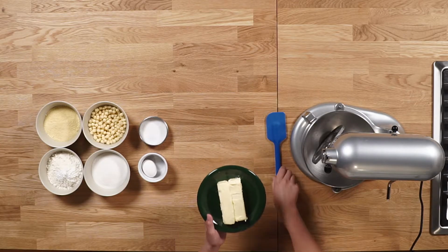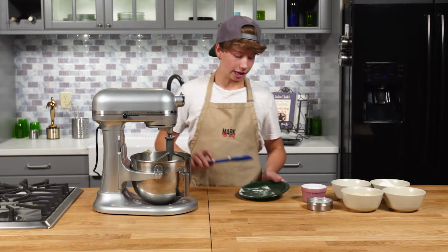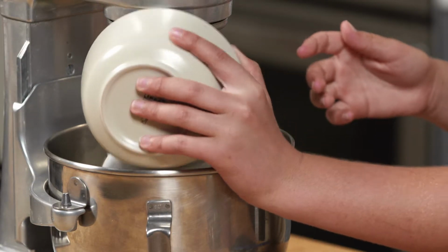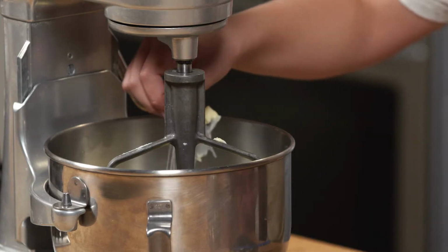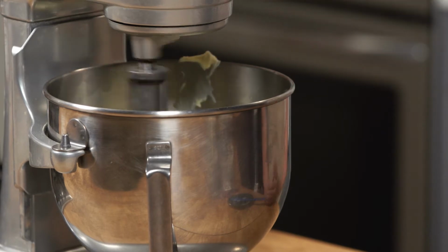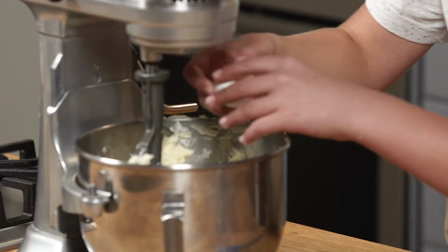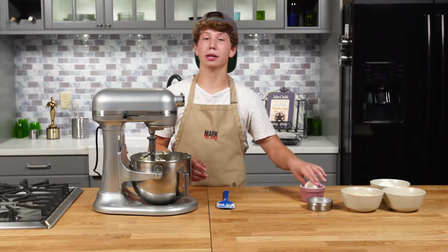Start off with 2 sticks of butter or 1 cup. Into the work bowl, I'm adding 1.5 cups of sugar and a pinch of salt. I'm gonna beat this on medium-high speed, 2 to 3 minutes until it's light and fluffy. Now I'm gonna go ahead and add 1 egg. Continue to beat 7 to 8 minutes.